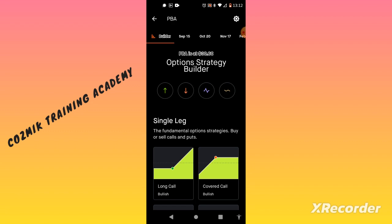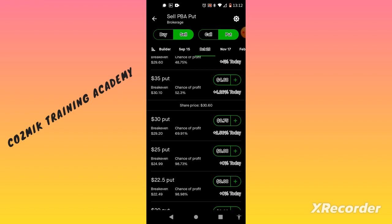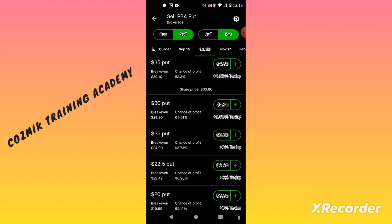Trade options. Let's go out to October 20th. We're going to sell a put. Let's see what we got. Remember, 80% or better? Nothing. Look at that. 69%, you can get $75. But look how close it is. A lot of people try to get that $75 premium, but you're right on top of the put, meaning that the high probability is you're going to end up having to buy that.